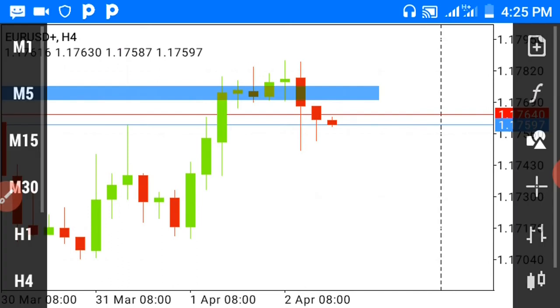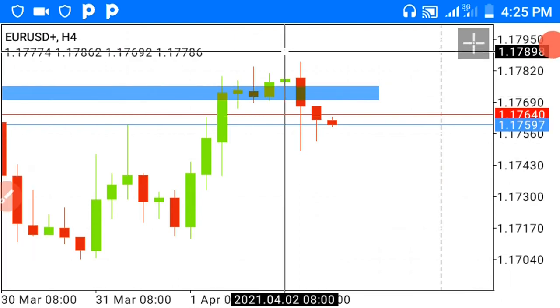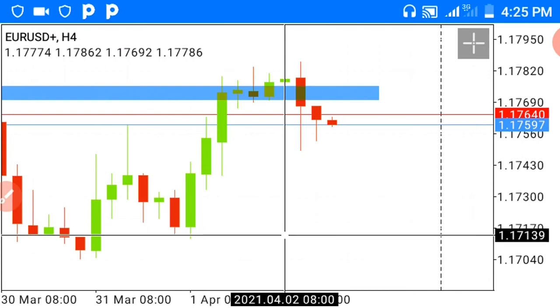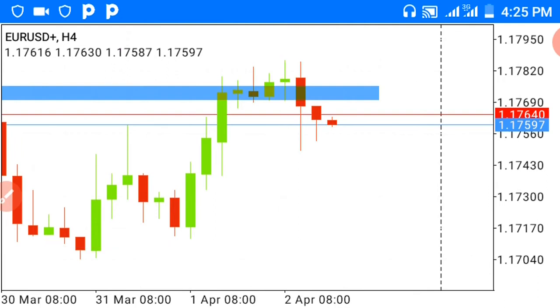So once the market opens, we'll be going short on this. Our stop loss is going to be at 1.17898. I repeat, 1.17898. And our first take profit is going to be at this level right here, 1.17093.